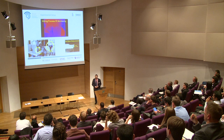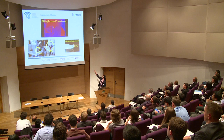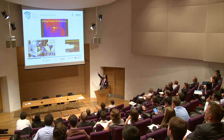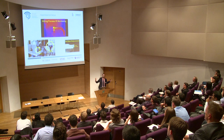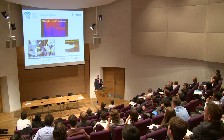So here I reported our experimental setup. And in the video that I'm running now, you will be able to see how an end-milling process carried out on aluminum alloy is monitored through an infrared camera. And this is how it appears. Of course, this is a representation in false colors. The brightest colors correspond to the highest temperature. The signals and the features we obtained from this monitoring are then correlated to the tool wear measurements that we carried out on our milling tools.